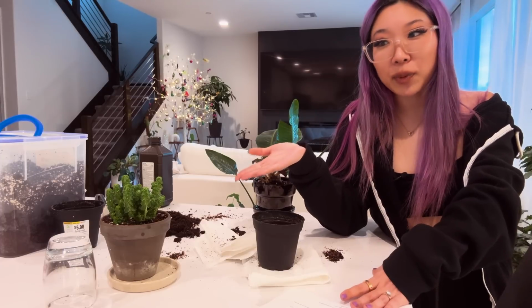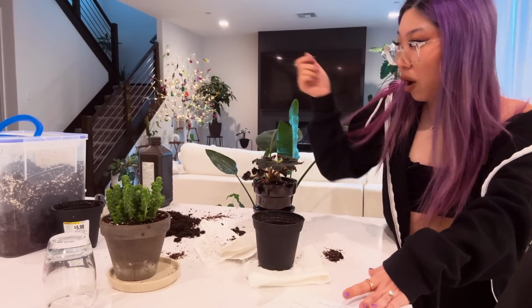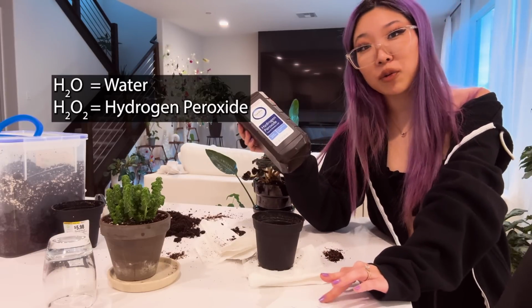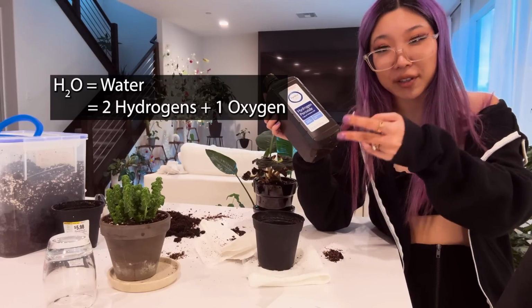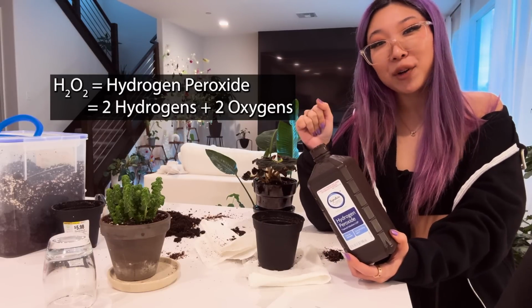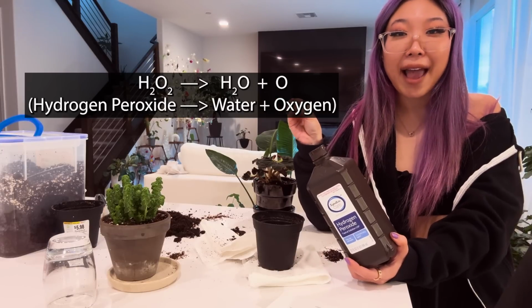But because I was worried about this plant being overwatered, I didn't want to just put a bunch of water in there. I figured if I'm gonna put a liquid in there, my next best bet is probably hydrogen peroxide, because hydrogen peroxide is actually just water with one extra oxygen molecule. So water is H2O, hydrogen peroxide is H2O2, which means there's two H's and two O's, whereas in water there's two H's and one O. So hydrogen peroxide, because it has that extra oxygen, when you pour it on something and you hear it bubbling, what you're hearing is the chemical reaction of that oxygen molecule breaking away from the H2O. So you are left with one free-floating oxygen and a water molecule.